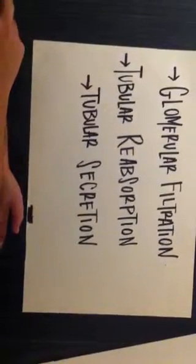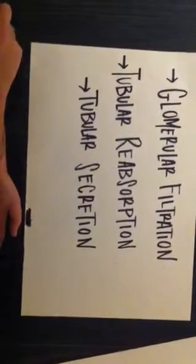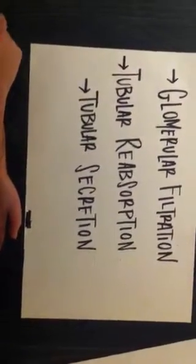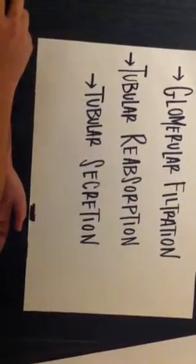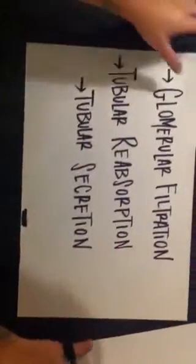To simplify, movement of elements from the nephron back into the blood is reabsorption. Movement of elements from the blood into the nephron is secretion. Now let's draw this process out and see what is reabsorbed and what is secreted.